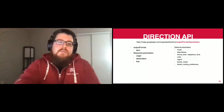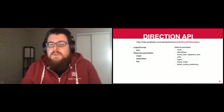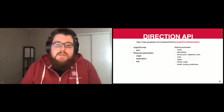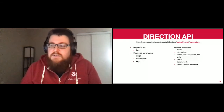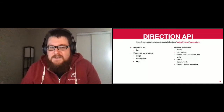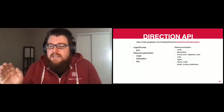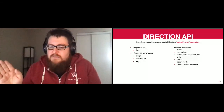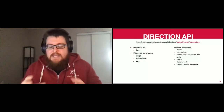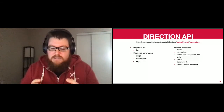So, we're getting it in JSON. We're giving it an origin, destination, and API key, but we can also specify the mode of transportation, our arrival time or departure time. We can even bias it to a specific region. If I wanted to go to a specific city, I don't want results for a city that's nowhere near my area, right? These guys are located in the Valley in California, in San Jose. So we really bias that area so that you're only getting information from that radius.